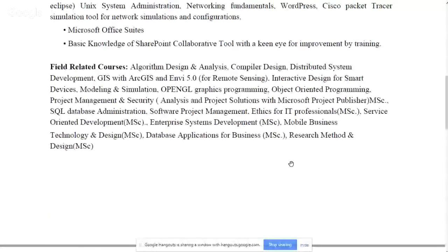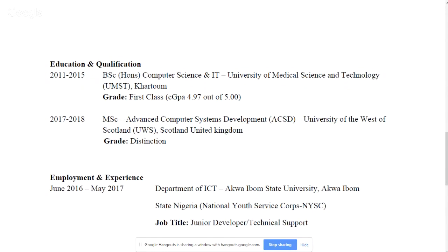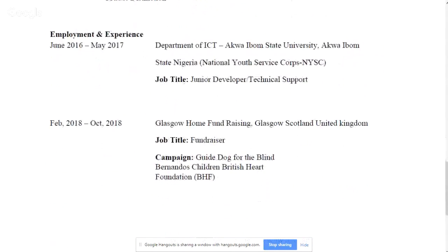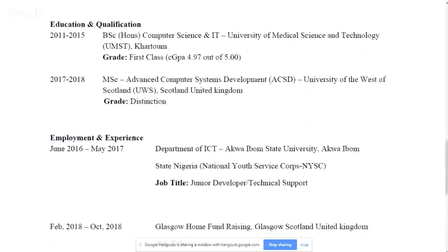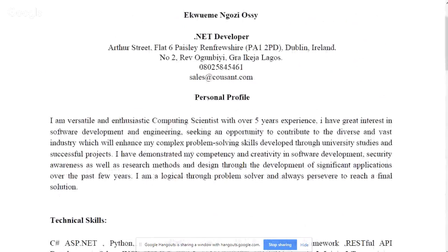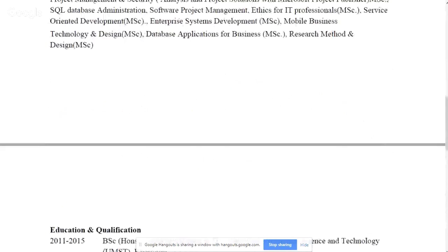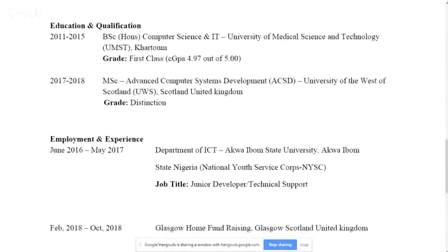Here we have the education. Yes, you can see BSc Honors, Computer Science and IT. We have the employment and experience. So you can see this here. So this is like a template that can be made use of whenever you want to have your resume. So this is not complete. Like I said, it's redacted, and unfortunately we could not share the other information on this resume.